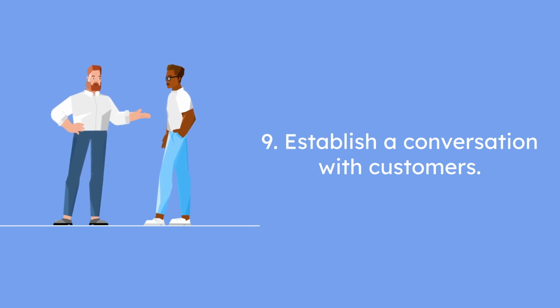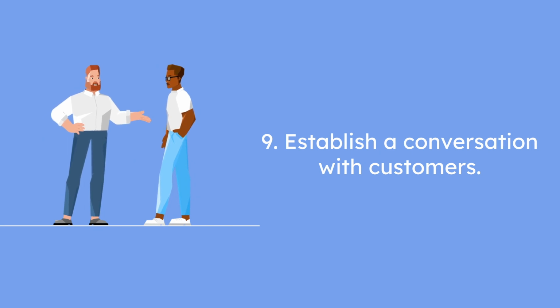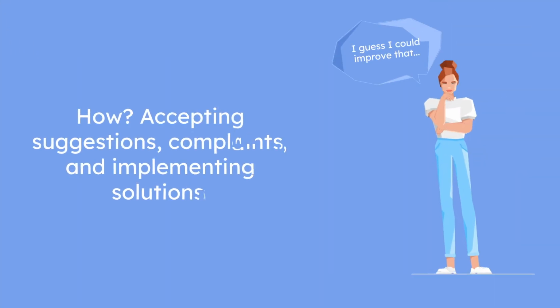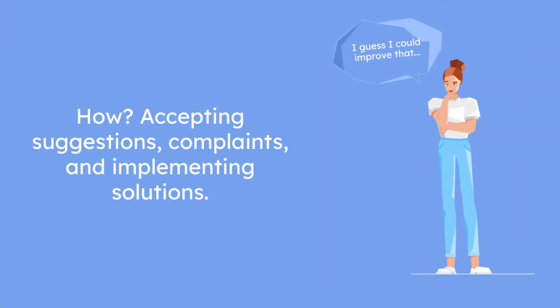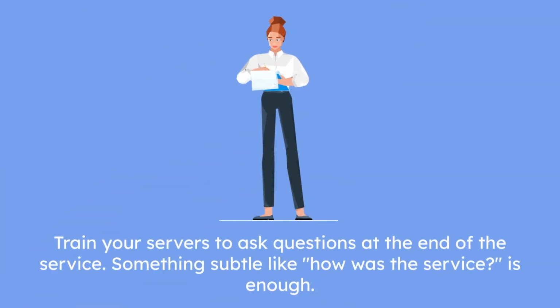Interacting with your customers is very beneficial for the service. However, you must take this to the next level and integrate customer feedback into your service. How? Accepting suggestions, complaints, and implementing solutions. You can do this in many ways, but my favorites are: train your waiters to ask questions at the end of the service. Something subtle like, "How was the service?" is enough. It's not a good idea to ask 20 questions about the service, as this will be annoying for your customers.